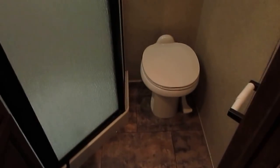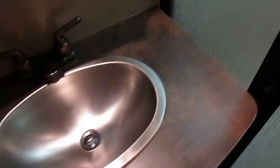But it does have a main TV. I mean, little storage everywhere, folks. It's got the Winegard satellite system. Porcelain RV toilet. Shower, stand-up shower. Sink, stainless steel sink, which is a nice touch.